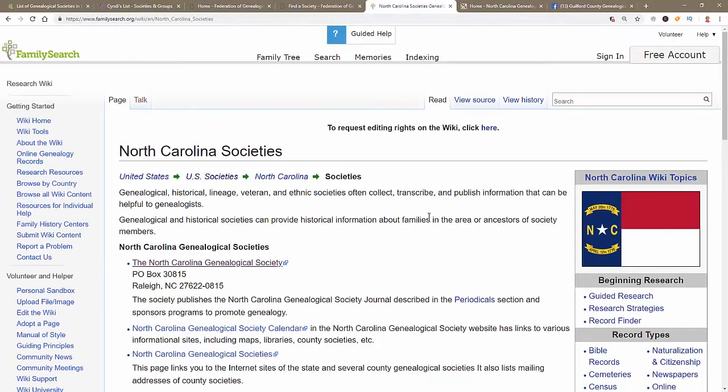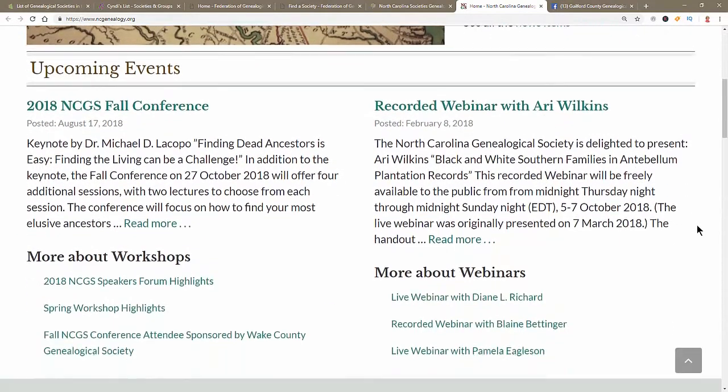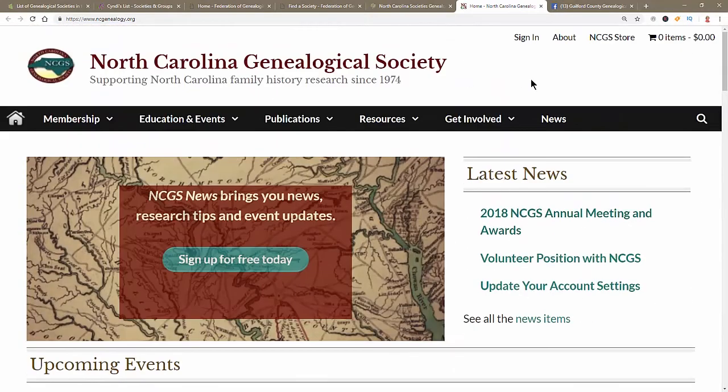Also, make sure you join the state society in which you're in. You can find some of those also on the Family Search Wiki. If you're not familiar with the Family Search Wiki, there's another tip for you. North Carolina Genealogical Society, I am a member of, because if you don't know by now, I'm in North Carolina. But one of the things I love about the state genealogical societies is they usually throw an annual meeting and conference. And so there's some really great events that you can go and see some wonderful speakers.